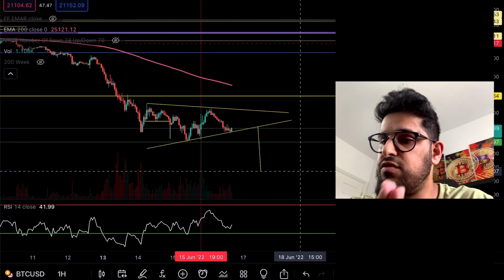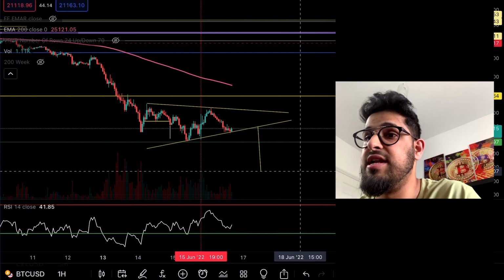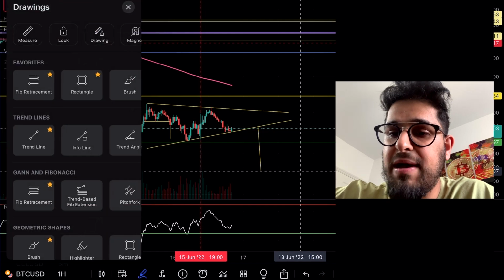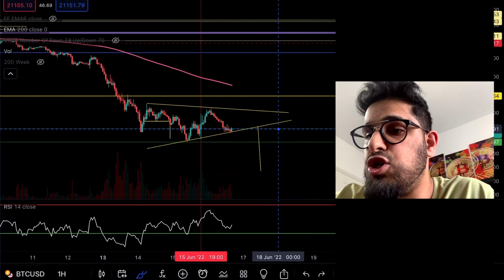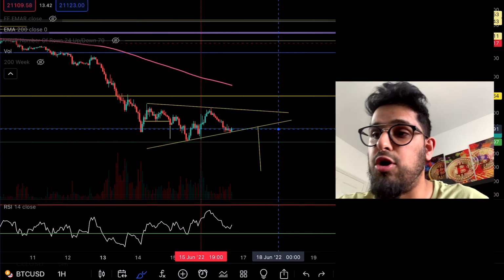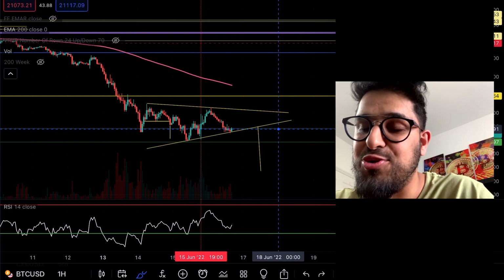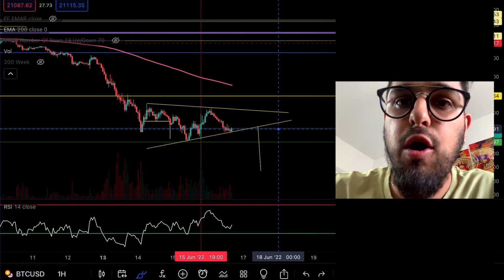Remember guys, try not to go against the trend. The most likely trend here is breaking to the downside, but at the same time, if we get a breakout from this pattern, be prepared to have a quick trade to the price target and then take your profits and get back out, because the wider sentiment is still to the downside, and I'm not suggesting that we're creating any reversal longer term whatsoever.